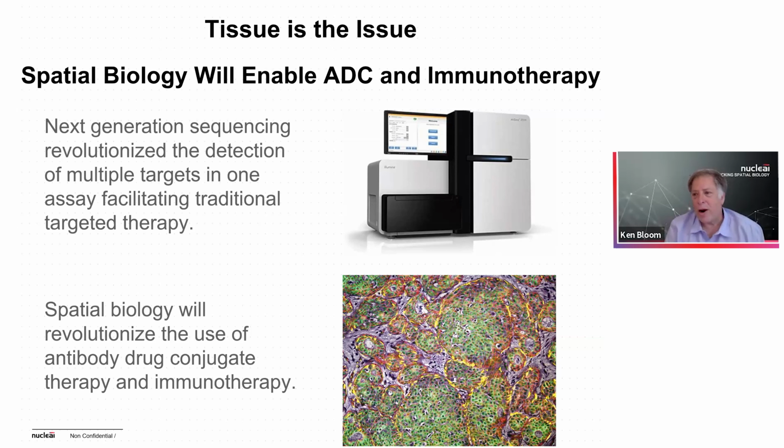If it was all about targeted therapies, next generation sequencing has been handling that fairly well, along with some proteomics. But my belief is for us to really move into patient selection for immunotherapy, understand what combinations of immunotherapy to give to specific patients, we're truly going to have to understand the spatial relationships of the tumor both within itself and within its surrounding environment.